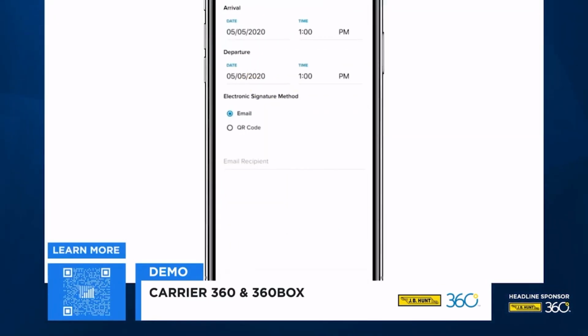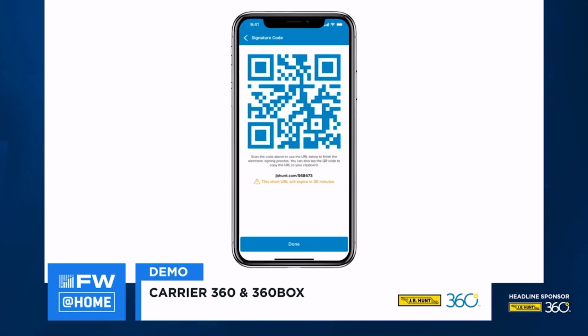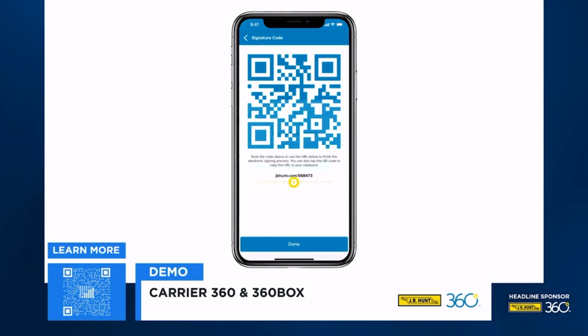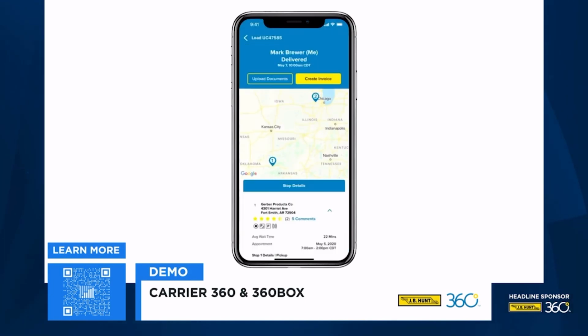So I'm going to hit electronic signature. I can confirm when I arrived in Illinois, when I departed, and I can either email the customer if that's more efficient, or I can create a QR code if they're within enough feet for us to scan my phone. So I hit continue, and at that point we'll get a QR code that I can then show to the customer. They can scan that from their device, and they'll then get a screen where they can confirm the shipment details. At that point, they'll submit it, and I'll get notification as the driver right when I'm there that it's been accepted, and I can now close out and finish my trip.